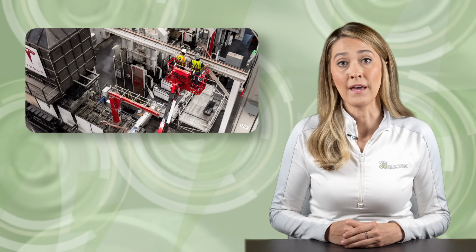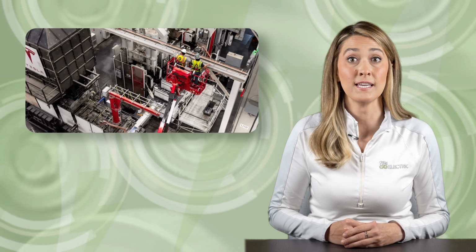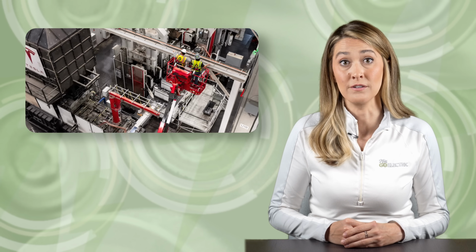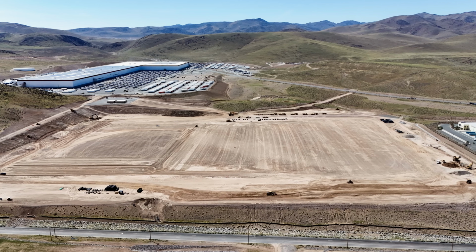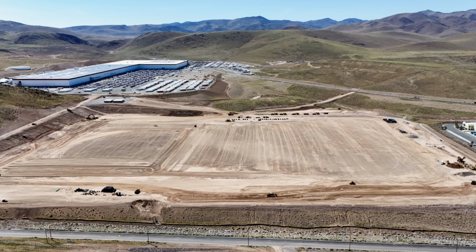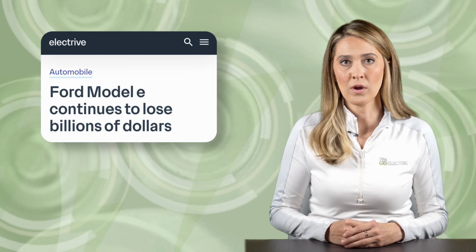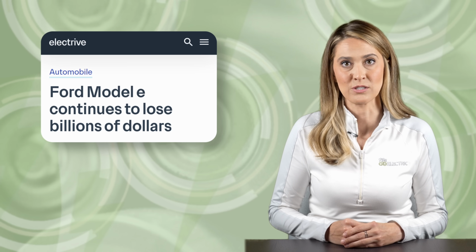The team revealed that work is currently underway at the Giga Texas plant to facilitate production of affordable models which have not yet been unveiled, with production to begin within 1 year. They also showed images of a construction site in Nevada where the Tesla Semi is scheduled to begin in late 2025. Ford saw a loss of $1.3 billion in their Model E all-electric vehicle division last quarter.